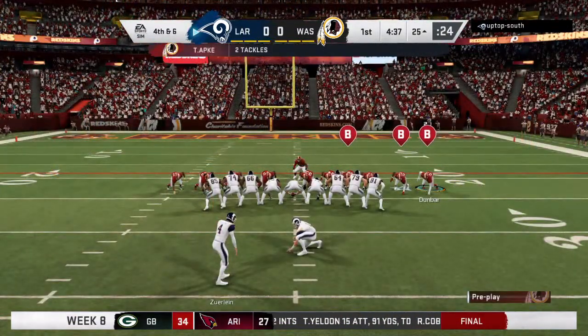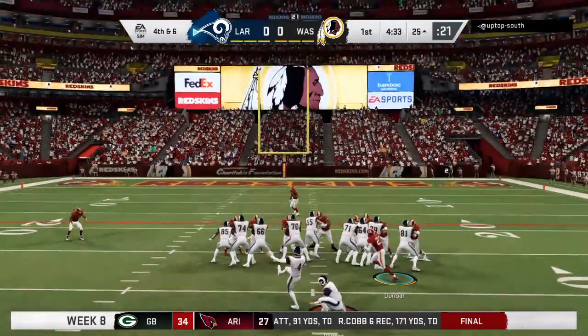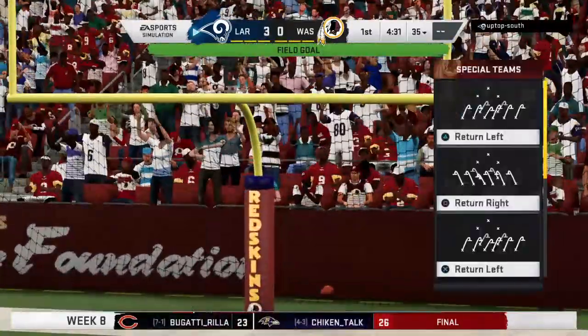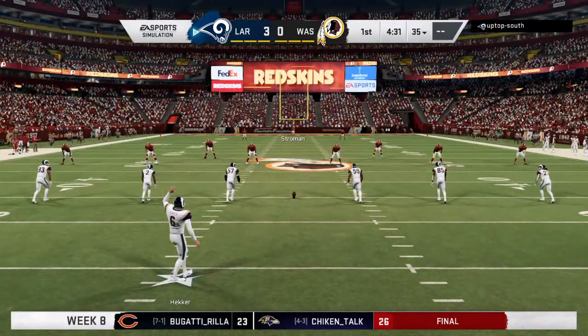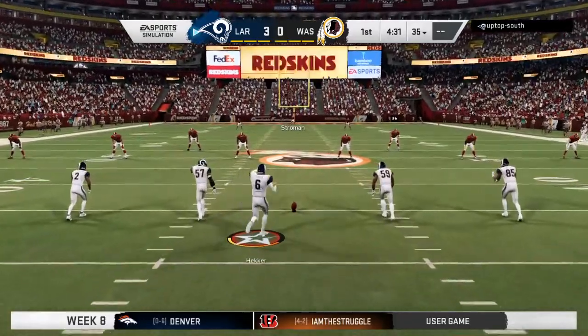So on 4th down, here comes Greg Zuerlein to try and get 3 for the Rams. Right hash mark, a 42-yard attempt. And Zuerlein's kick is good. And the Rams have the first points here. It's 3-0. They got the interception, but very little movement after, and that forces him to settle for 3.